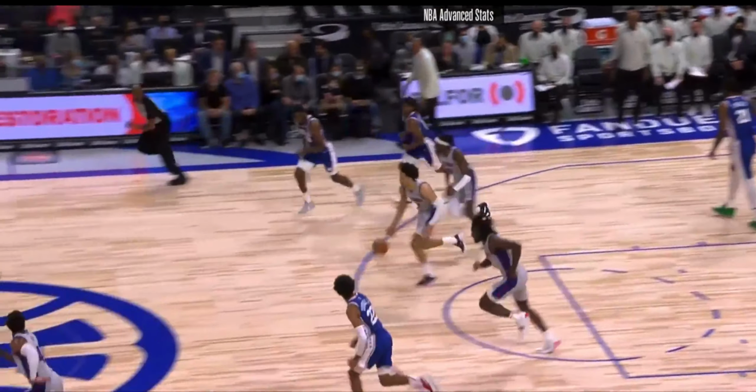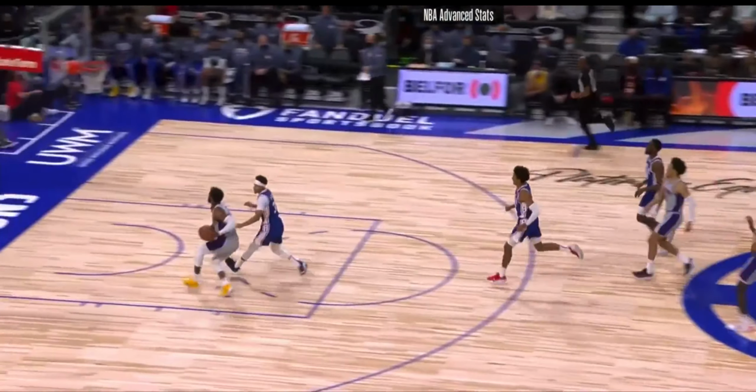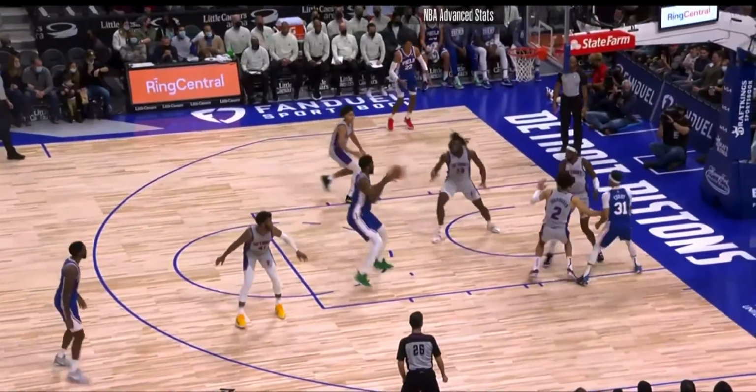It's not like they never finish these, but in these two games, I felt like they really struggled to finish in these situations. But here you see a great job. Cade gets his eyes up, kicks ahead to Saddiq Bey, who finishes that.